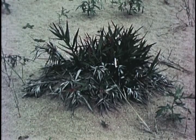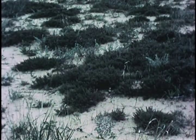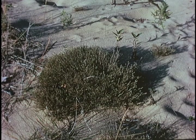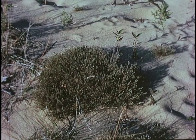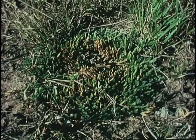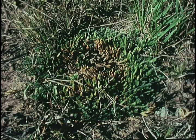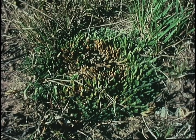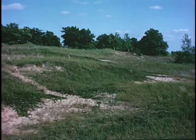Among the plants, there are certain ones that move in and can grow right on the pure sand, the panic grass, and here the Hudsonia, a little scrubby bush that may be several feet high, but most of it buried in the sand. These are what we call pioneers. They can move out and grow in the pure sand. The Selaginella, another one of the small primitive moss-like plants, growing in a little crown shape.